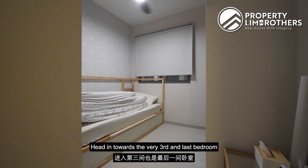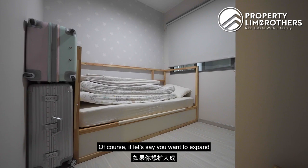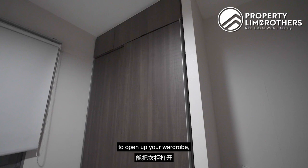As we head towards the third and last bedroom, it is currently fitted with a single. Of course, if you want to expand towards a queen size configuration, you can still do so. And you see a space for you to open up your wardrobe, which is all sliding door in nature.